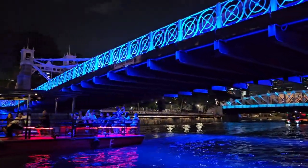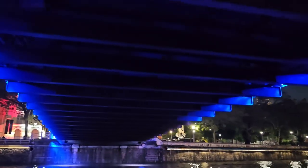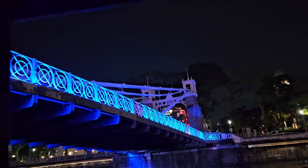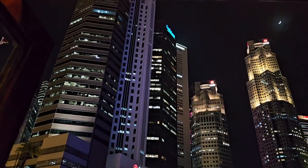Just kidding. On the other side of the bridge, you'll see a group of little boys jumping into the river. Don't worry about jumping in to save them. It's actually incredibly lifelike bronze figures showing a scene from the river's past, where children would take off all their clothes and jump in for a cool afternoon swim.